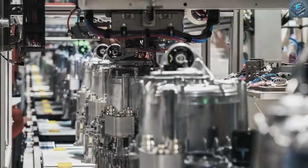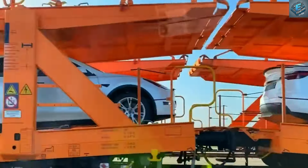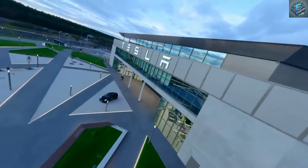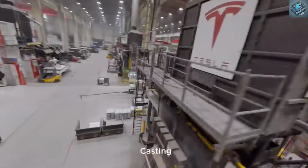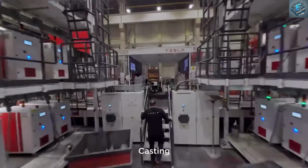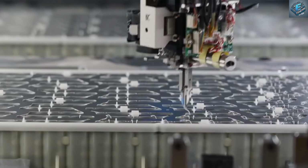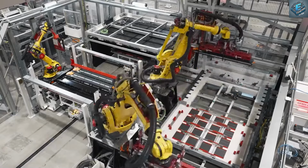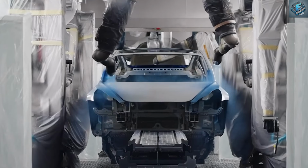Number 7. How soon will we see the Model Y Juniper in showrooms? Tesla has hinted that production for the 2025 Model Y Juniper will begin in mid-2024, with deliveries slated to start shortly thereafter. The Gigafactories in Texas and Berlin are gearing up to manufacture this upgraded model, which means a quicker and more efficient rollout across multiple regions.